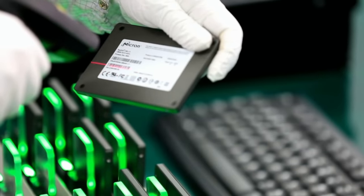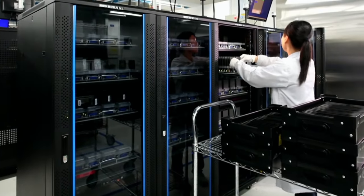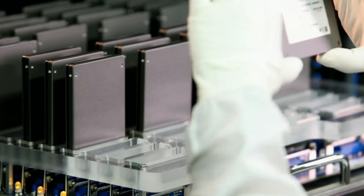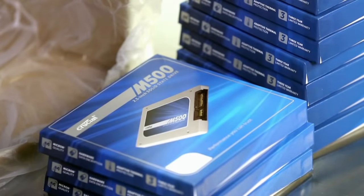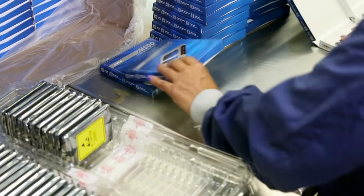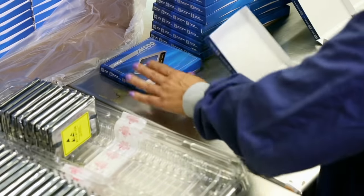The drives are plugged into a bay to ensure they function properly, and then moved to another bay to undergo stress testing. Before they finally move into packaging, ready to be shipped out to a consumer or more likely to be sold in bulk to someone using a bot to auto-buy them the instant they go up for sale so they can be resold for 300% markup.